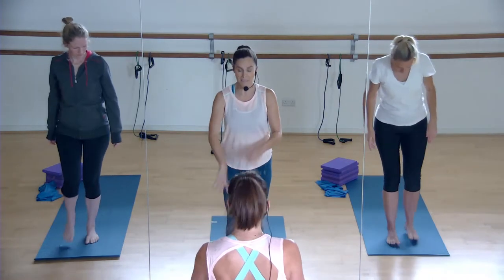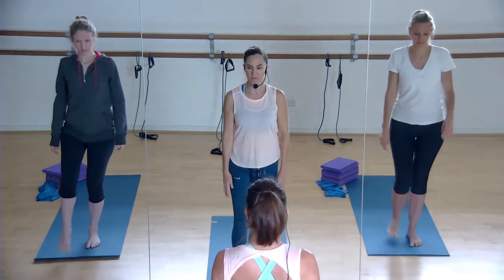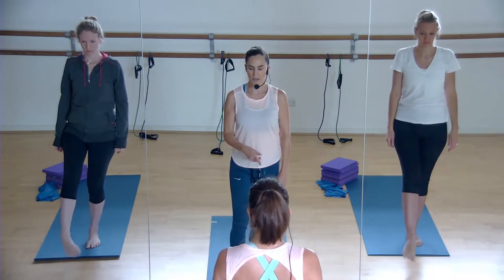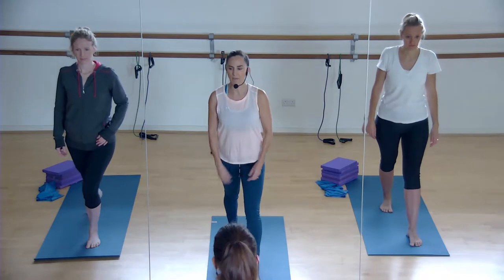So we'll go through our balancing again. So you're going to peel your left foot off the floor first of all. Rotate your ankle around. So we'll start from the very beginning. That's it. And then you're going to take your leg back behind you. And tell me what happens when you put that left foot back.